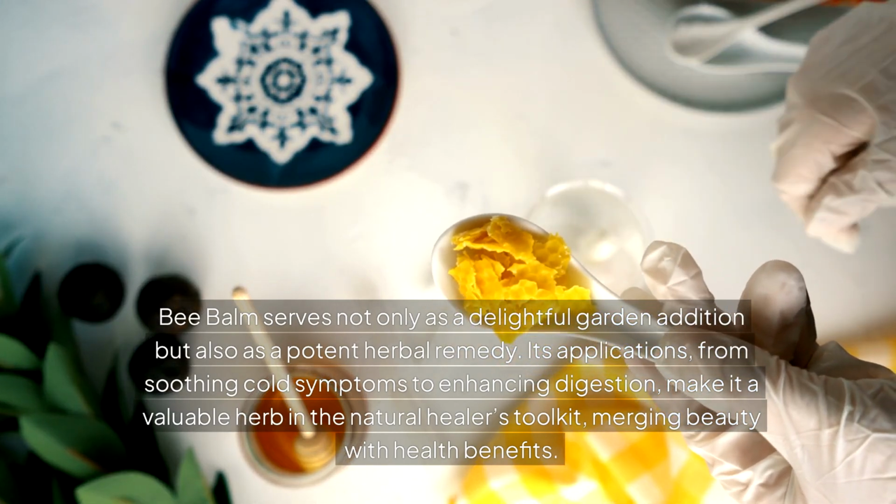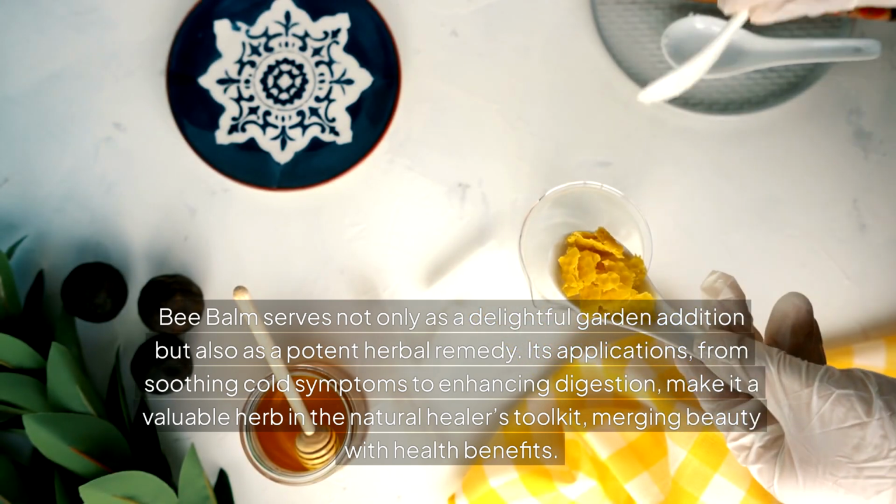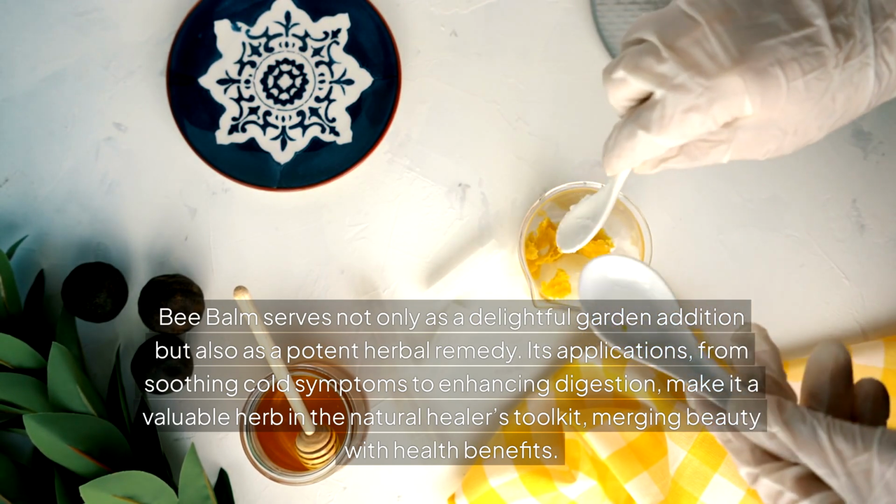Its applications, from soothing cold symptoms to enhancing digestion, make it a valuable herb in the natural healer's toolkit, merging beauty with health benefits.